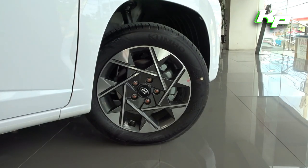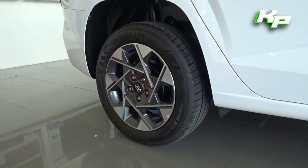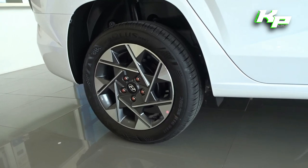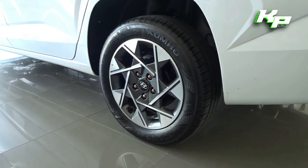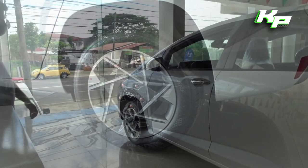Okay, going back. The rims of this car are wrapped in Kumho Solus HS63 tires that measure 205/55R16. Disc brakes and drum brakes are applied to the front and rear wheels, respectively. And for the suspension setup, the front gets McPherson struts while the rear gets a coupled torsion beam axle.